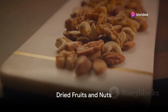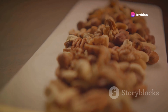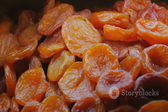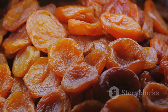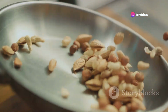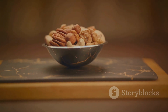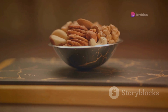Dried fruits and nuts, a tasty and nutritious snack. They are powerhouses of essential nutrients and pack a punch in terms of energy. Dried fruits like apricots, figs, and raisins are rich in dietary fiber, vitamins, and minerals. They also have a long shelf life, making them perfect for stockpiling. Nuts, on the other hand, are an excellent source of protein and healthy fats. Almonds, walnuts, and cashews can provide you with the necessary energy and nutrients your body needs in times of crisis.